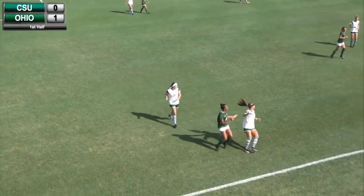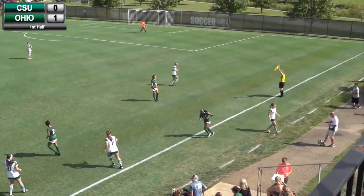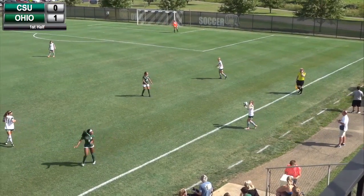State with the ball now. Here's Grace Grant on the right side near midfield. Tries to get it to Kennedy, but goes out of play. Back to the Bobcats.